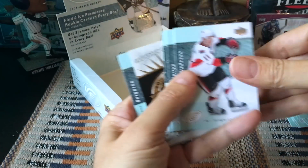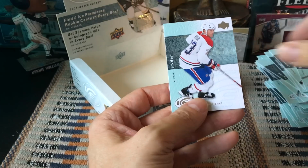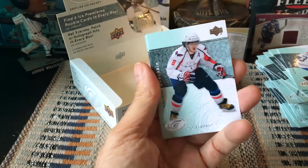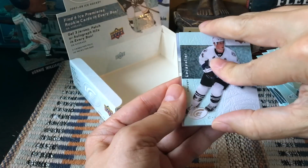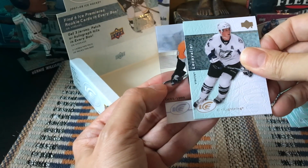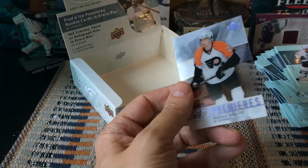Man, these are all filler at this point. Kariya, Vinny Lecavalier, Patrice Bergeron, and Ryder. So we do have one last card. So who might this be is the question at this point in time. Patrik Elias, Vinny Lecavalier, and what is this? Oh, no, it's just another one. Oh, it's Nathan Gerbe. Just another Premier 1999.